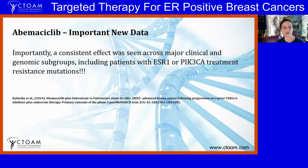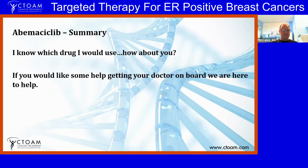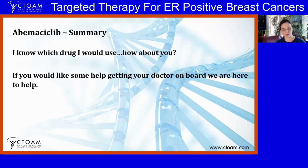Yeah, before we have that metastasis. Yeah. And so, in summary, I know which drug I would use. How about you? Yeah, no doubt.